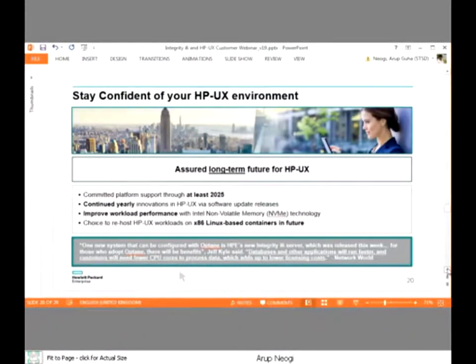So long support life cycles are necessary, and the appropriate improvements becoming available to you at a known frequency is also important to gain confidence. Like I mentioned earlier, we are extending the support of HP-UX with Gibson all the way up to 2025, and we stay committed as HPE to continue to bring yearly innovations in HP-UX via software update releases. These have continued to come out over the last few years.